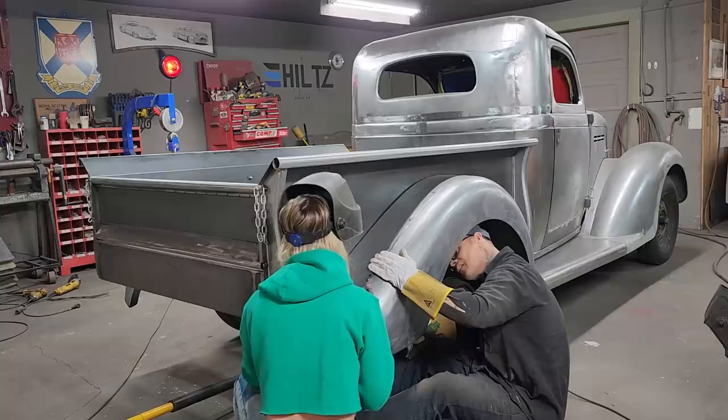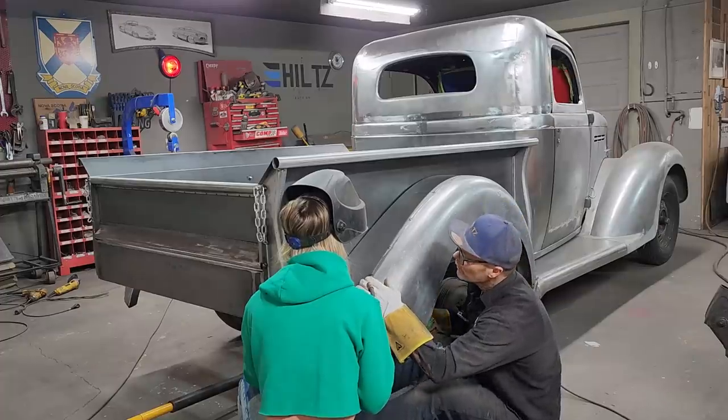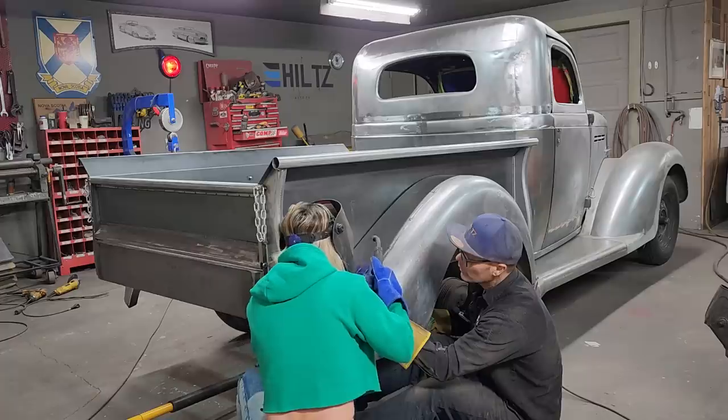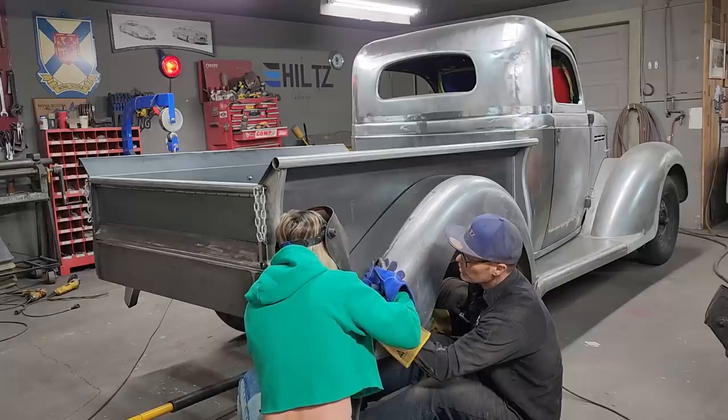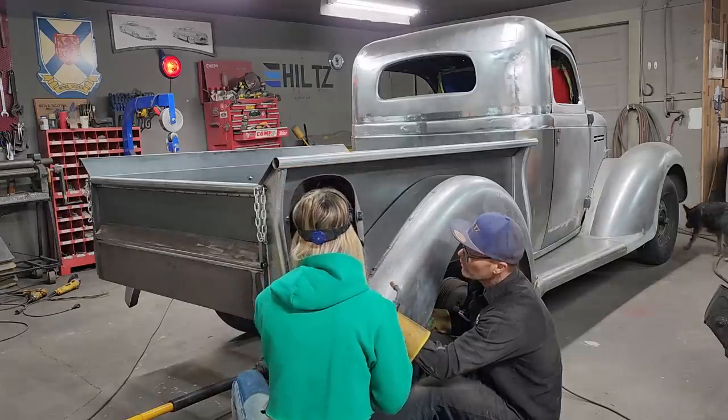Good. So, bump it, and then weld it. Okay. Great. Now bump it, and then weld it. Go in. About an inch. Yep. Bump it. Yep. That working better? Yep. Bump it, and then weld it.